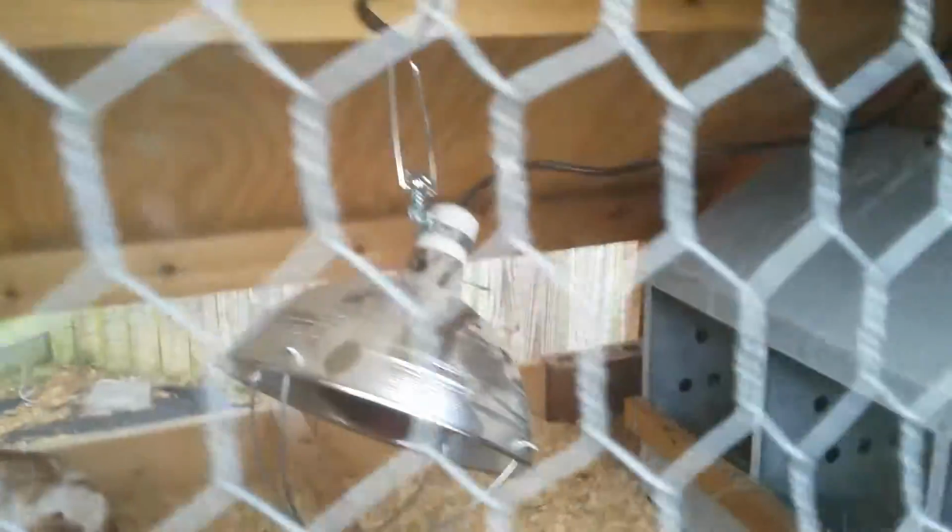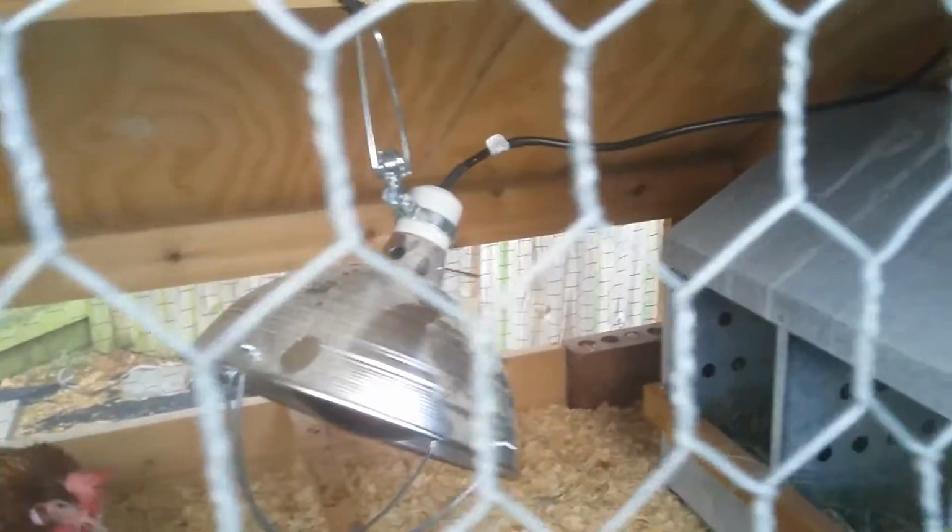So we got one egg yesterday. Oh, I think I do see an egg in there. We'll see. I'll go check in a minute, but we'll come check on them in a little while.